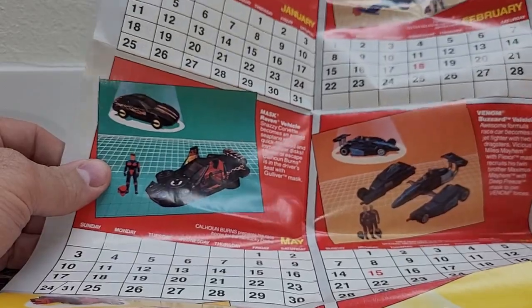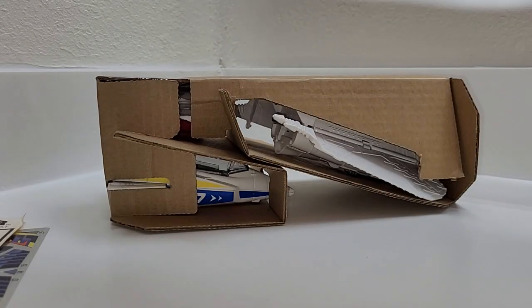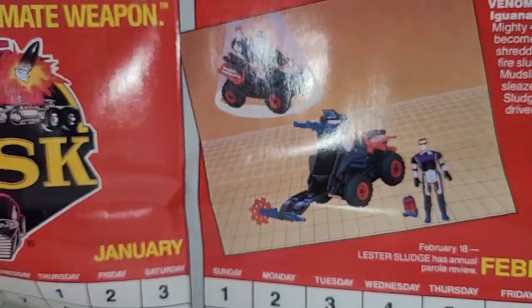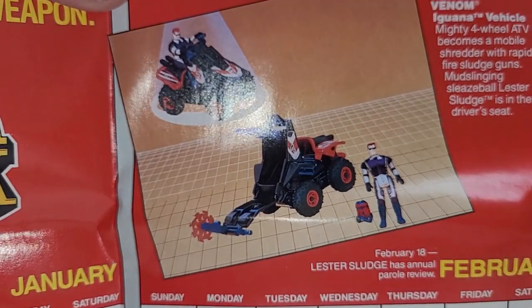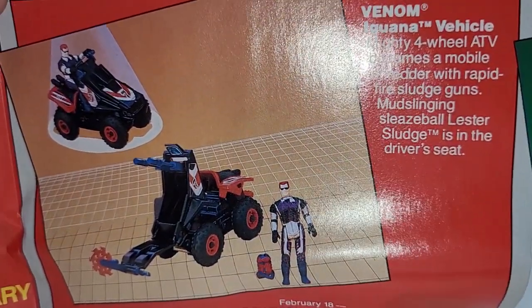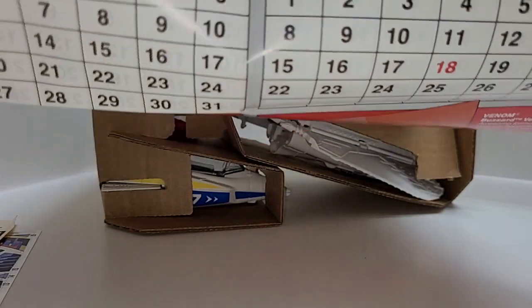Wow. Yeah, I have this one. Actually, this is appropriate that I'm reviewing this now when Easter's coming up. Because, I don't want to rip this poster. The Venom Iguana vehicle right here. I got this for Easter back in the 1980s, '87, '88. I still have it to this day, but I got it for Easter. Because my parents would always, the Easter Bunny would always bring us a little something, like an action figure or a toy.